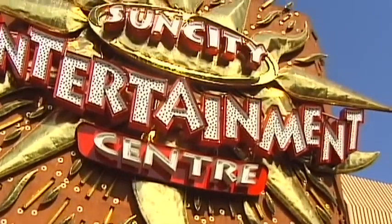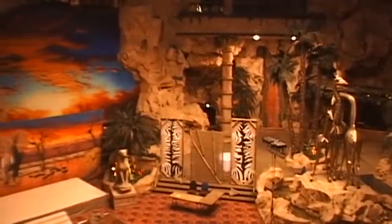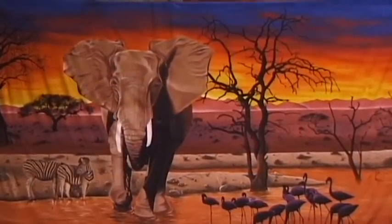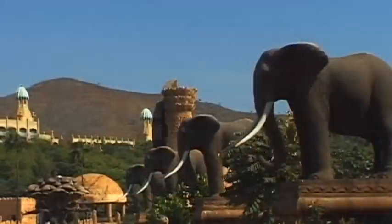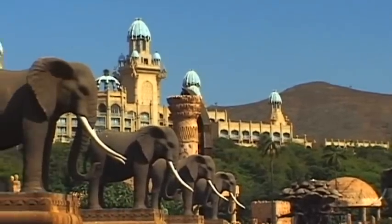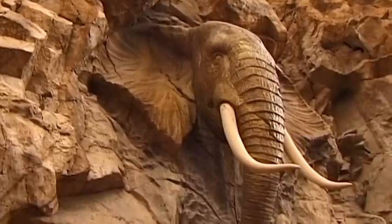The numerous African-themed rooms of the entertainment center provide a host of fun and games around the clock. The Jungle Casino is also open day and night for both winners and losers. From here, there's an impressive view of the Lost City, for which the sole means of access is the Bridge of Time that is guarded by massive stone elephants.